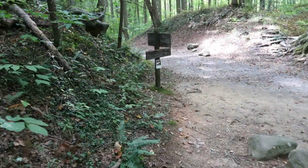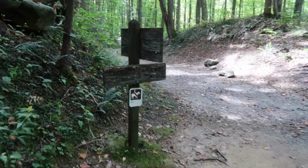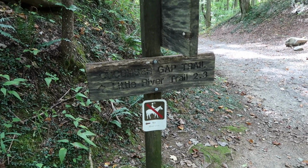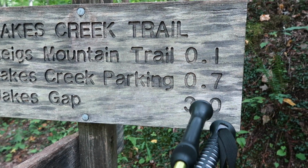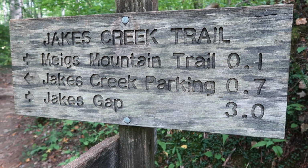Well, all right. I have finished the Cucumber Gap Trail. Excited, that wasn't too bad. And now all I've got to do is 0.7. That's nothing, and it's downhill, so that shouldn't take me very long at all.